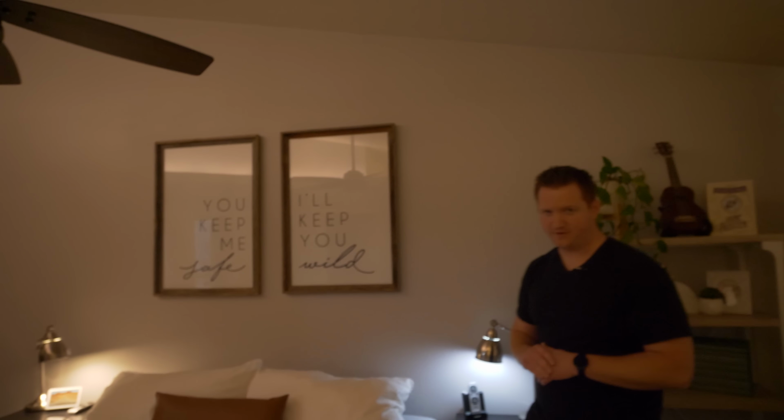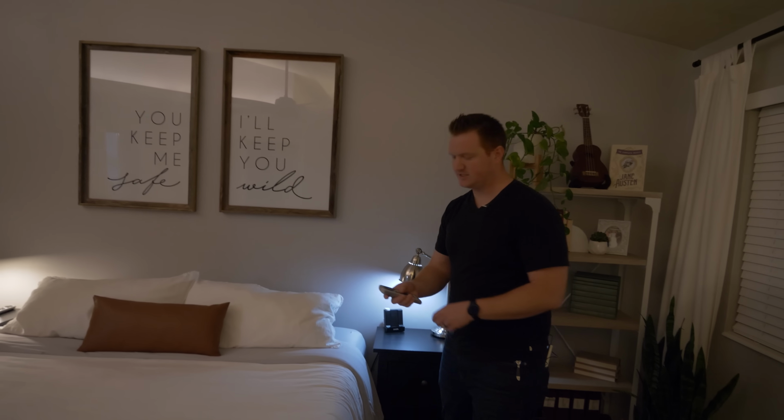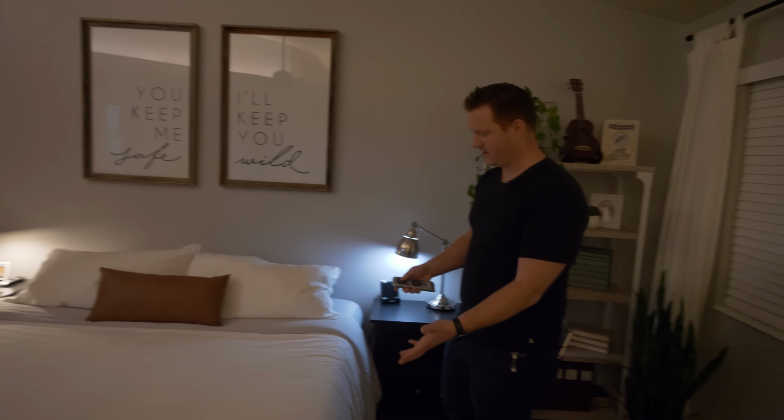Now, one other thing that I have here in the bedroom is a smart bed. Now you're probably like, what's a smart bed? Well, actually right now it's not functioning as a smart bed, but I bought it for the goal of it being a smart bed. So this is actually a Reverie bed frame.